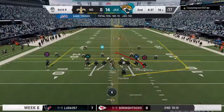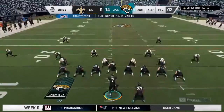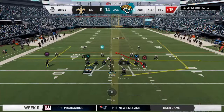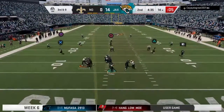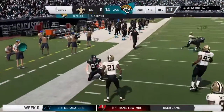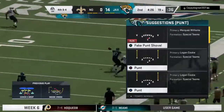After an incomplete pass on 2nd down, that'll leave him trying to convert on 3rd and 9. Back to throw. Throw left side to his tight end, Swain. Well, they do get 5 there, but it's not enough. And it'll be 4th down.